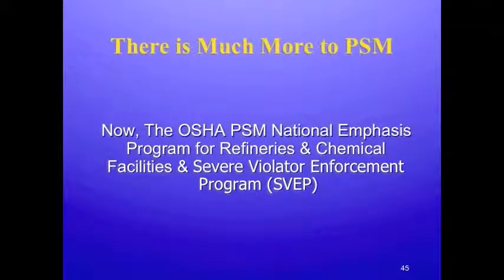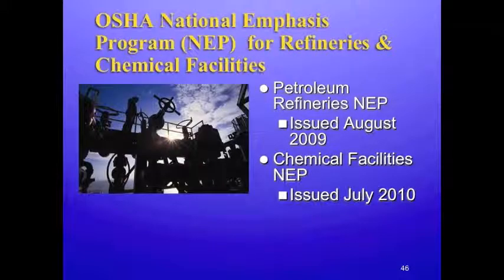There's much more to the PSM program. Now let's briefly review the national emphasis programs for refineries and chemical facilities and the severe violator enforcement program. The petroleum industry has had an NEP in existence since August of 2009 and continues today. The Chemical Facilities National Emphasis Program was issued July of 2010, was extended until September of 2010. At this point in time, there is no NEP for chemical facilities.